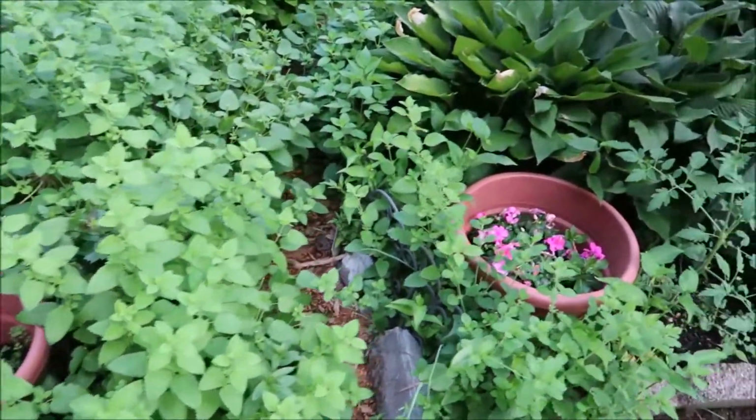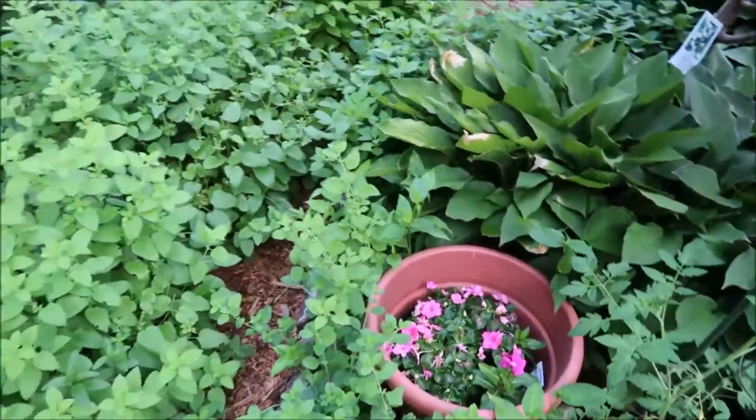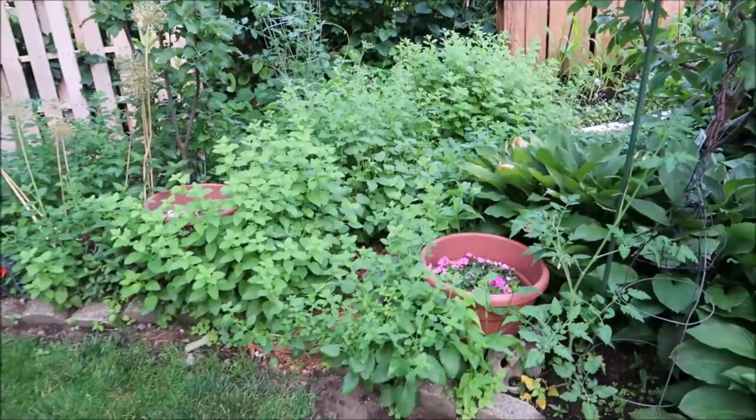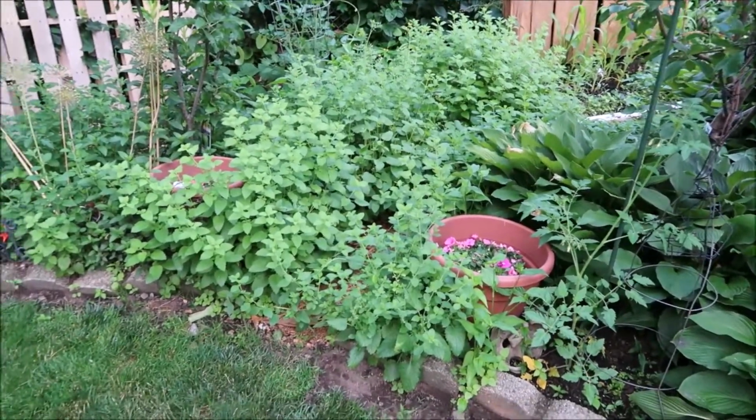We still have a lot of summer. Today's the first day of summer. So we've got a lot of summer to talk about lemon balm and making tea.